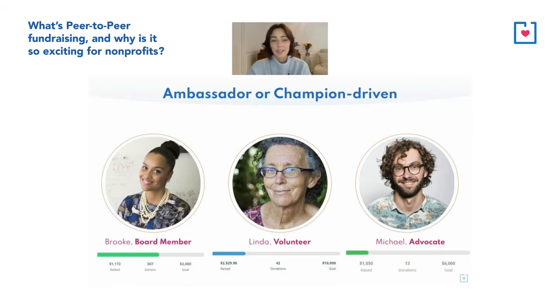And another thing you can do is create an ambassador or champion program. Invite your top volunteers to be fundraisers/representatives for your organization. Invite them to share their connection to your organization on a peer-to-peer fundraising page and equip them with a fundraising toolkit. This is an especially great way to keep your volunteers involved if they're still not able to be on site due to the pandemic.